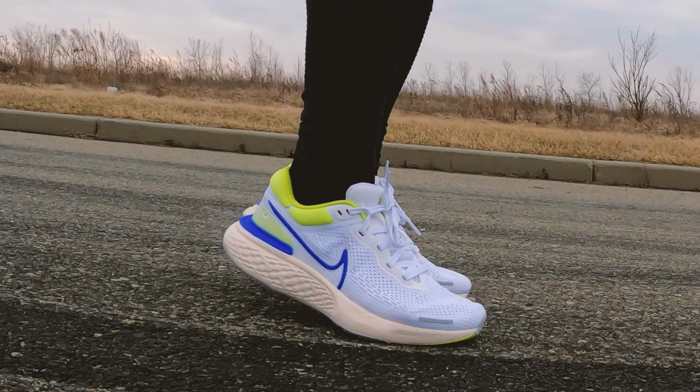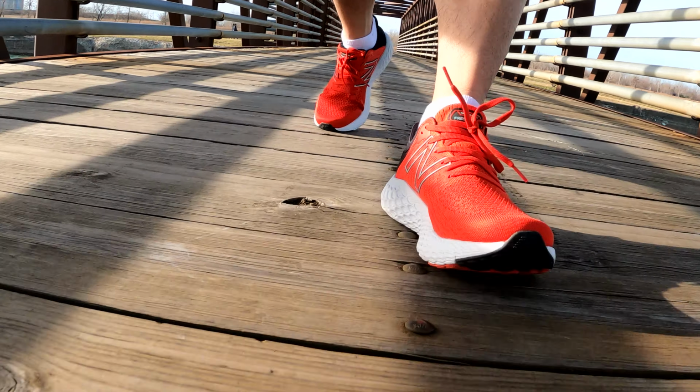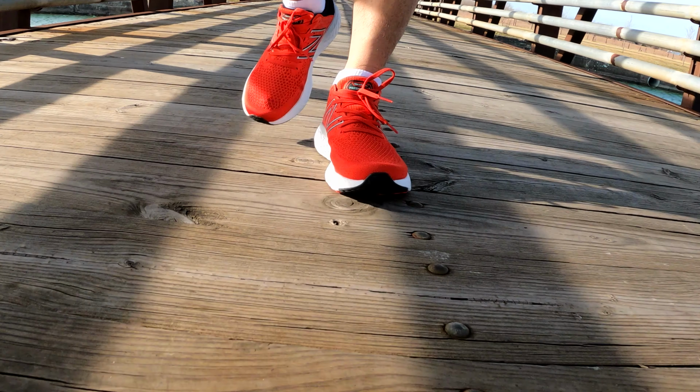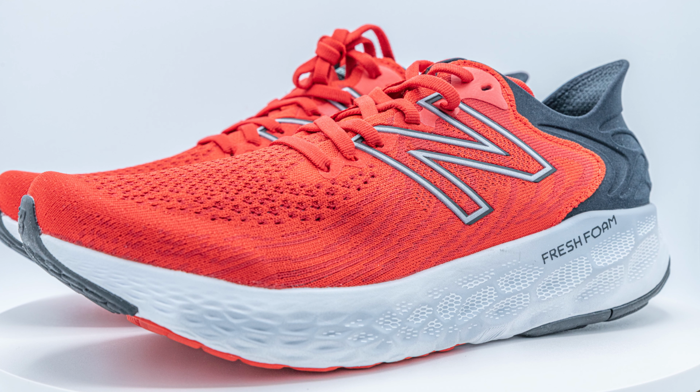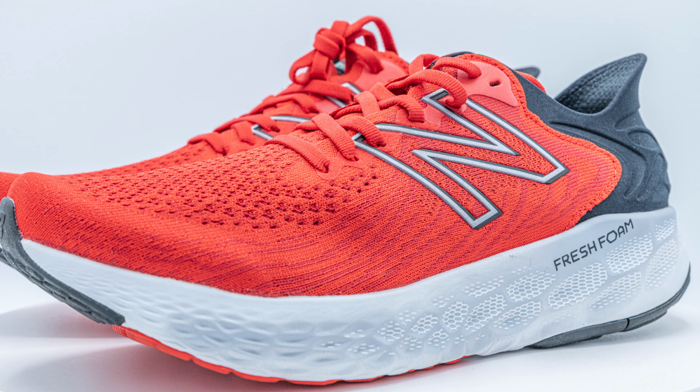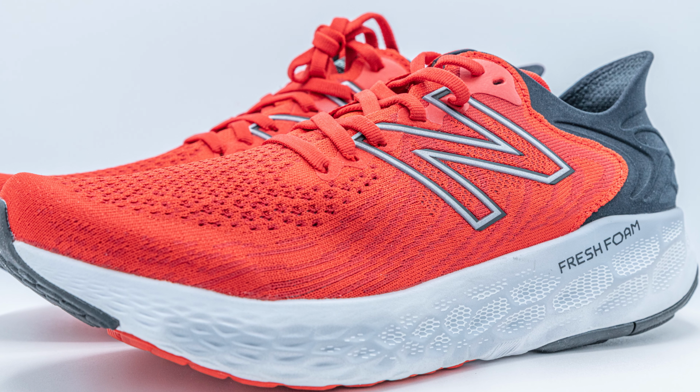The New Balance shoe is comfortable as well. The Fresh Foam is soft, definitely not as soft as the ZoomX foam. The overall ride is very comfortable in the back, with this neoprene kind of heel design, also with the padding inside. So no issues with comfort there.